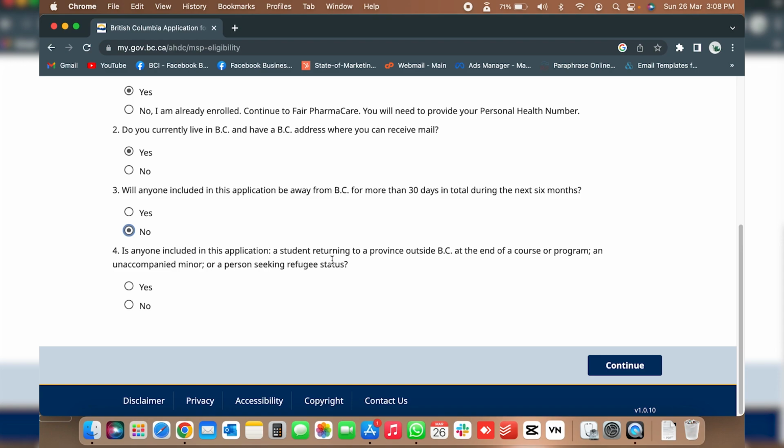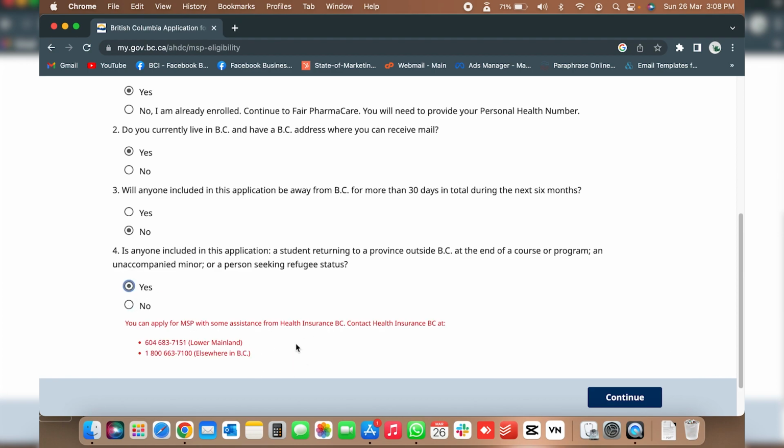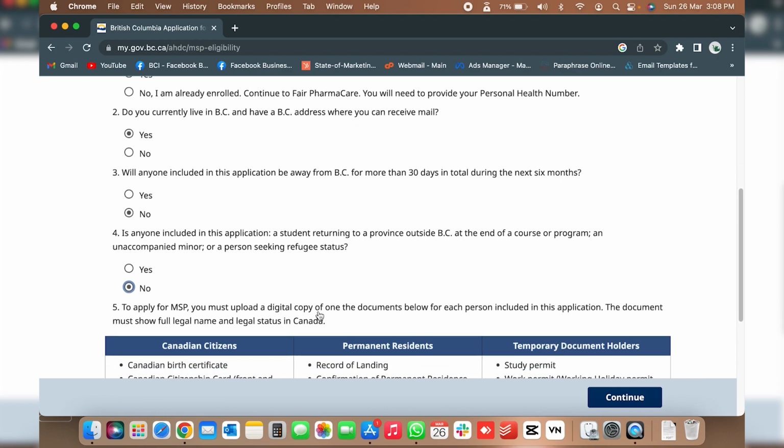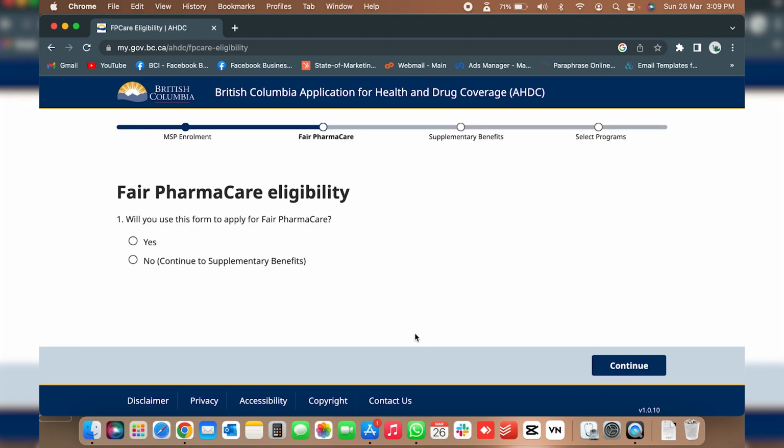Is anyone included in this application a student returning to a province? Let's say no. If again you answer yes, then you will have to contact Health Insurance BC for more information, but it's no in most of the cases. So to apply for MSP, you need the scanned copy of these documents. So we came as permanent residents. So you need to have any one of the documents. So for our case, it is the COPR because when you have landed, obviously by then you have not received your PR card. So it will be your COPR. And for other people who have come on study and work permit, these are the documents that you will require, scan copy. Do you have digital copies of the documents for each person included in this application? Yes. And then hit on continue.